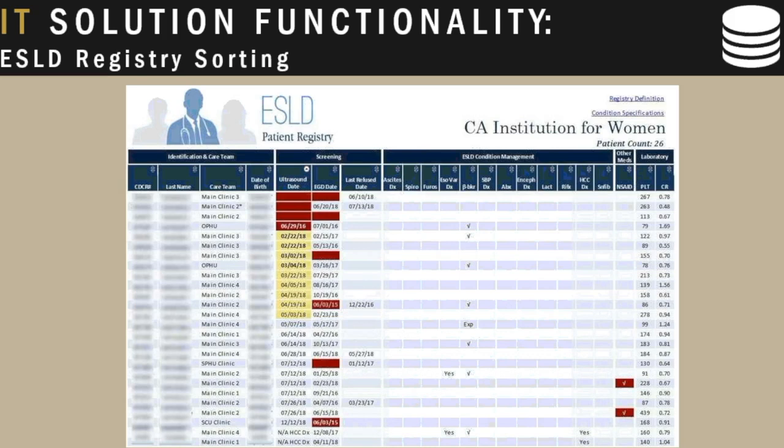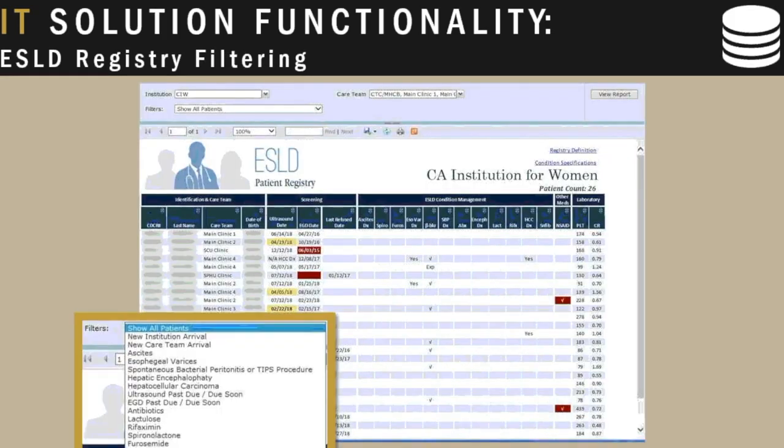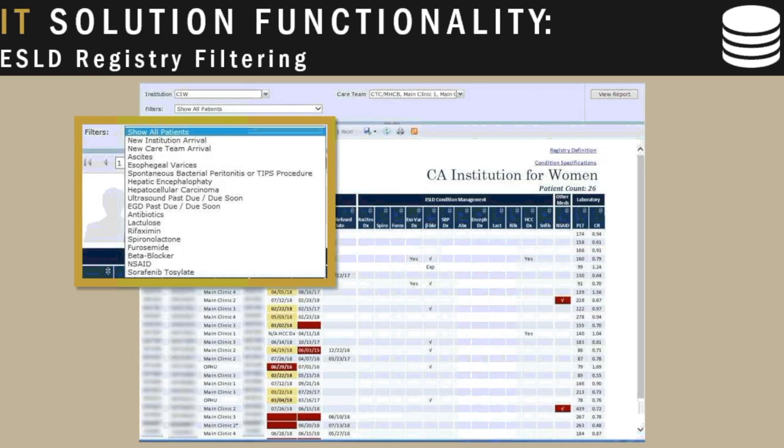Similarly, we also include a number of filters in this report to just filter down on the patients who need different types of testing or care. So they can see new patients on their panel, or they can see patients with specific subconditions, or patients with different diagnostic tests that are overdue.